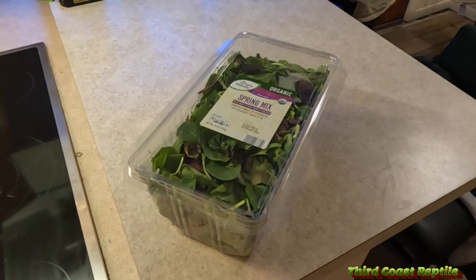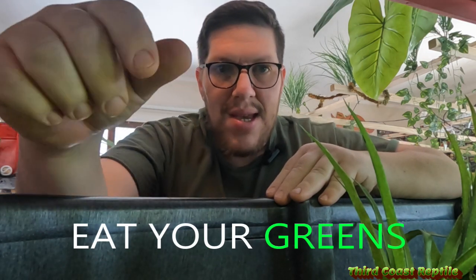In fact, when I first got him, I really wanted to make sure he ate, and I gave him some Mazuri diet, and that was it. He was just hooked on Mazuri diet, and it took me forever to get him off of it. But we got him off it, and he's back to regular greens now, and, being healthy, eating your greens.